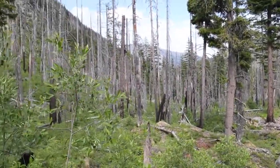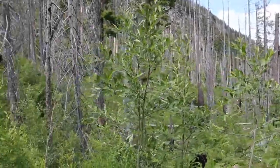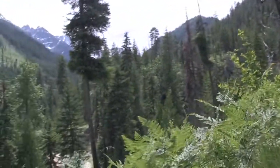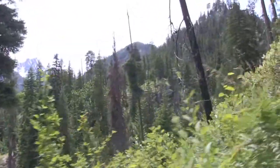Alright, so what's the plan? Hike about 5 miles up this trail in the blazing hot sun through an area that burned about 15 years ago. We're gonna get up into the higher country and look for some burned morels. There is a more recent burn, in fact from last summer, much higher up here.